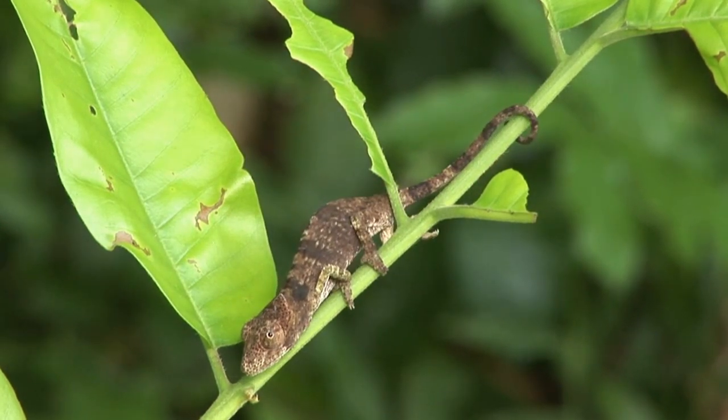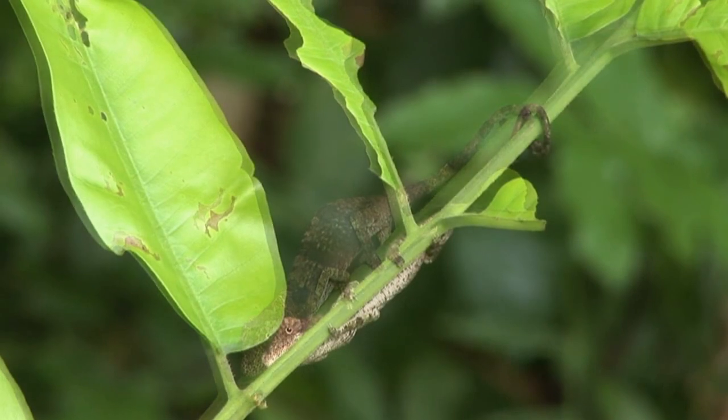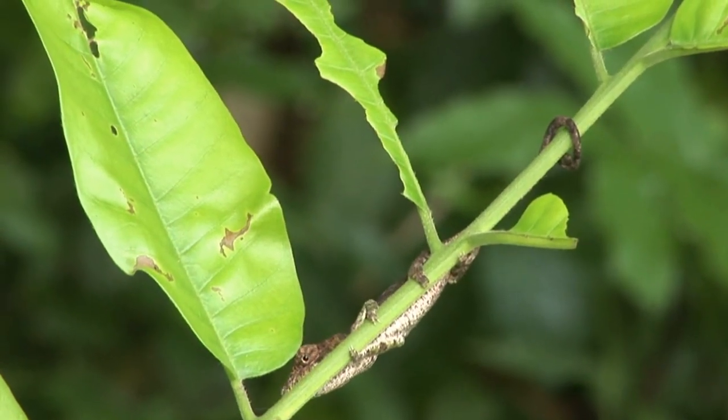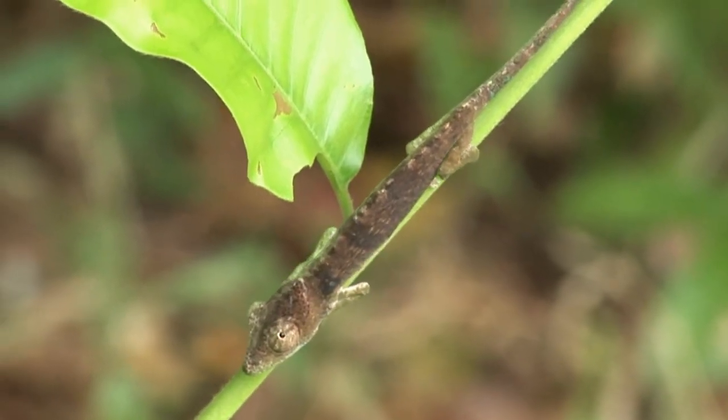Another camouflaging skill is demonstrated by this juvenile Kinyongia oxyrhina as the animal flattens its body laterally and almost disappears entirely behind this thin twig.